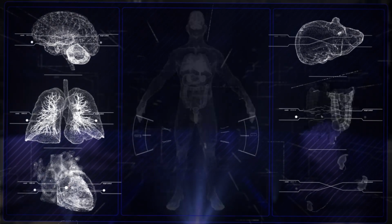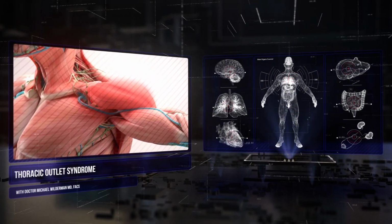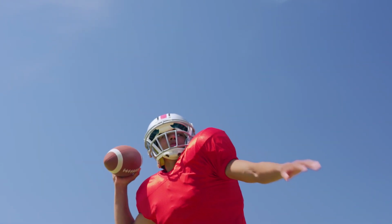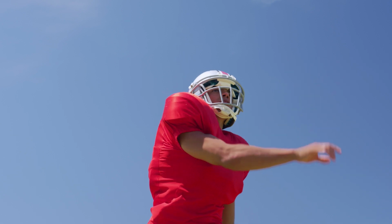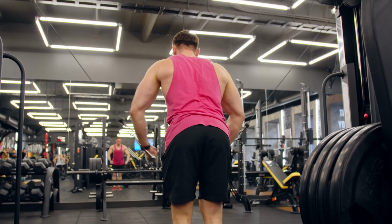So thoracic outlet syndrome is a condition by which an area in your neck gets narrow. That thoracic outlet is composed of two big muscles deep in your neck called your scalene muscles, and then your first rib and your collarbone. And with either repetitive motion, such as throwing, pitching, swimming, even painting, typing, or working out, or a single traumatic event such as a car accident or fall can lead to an injury and buildup of scar tissue.